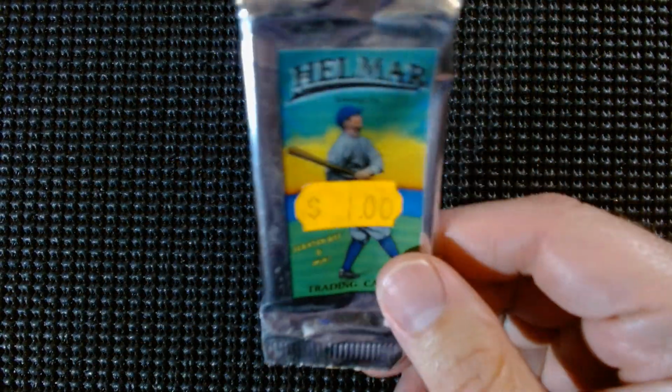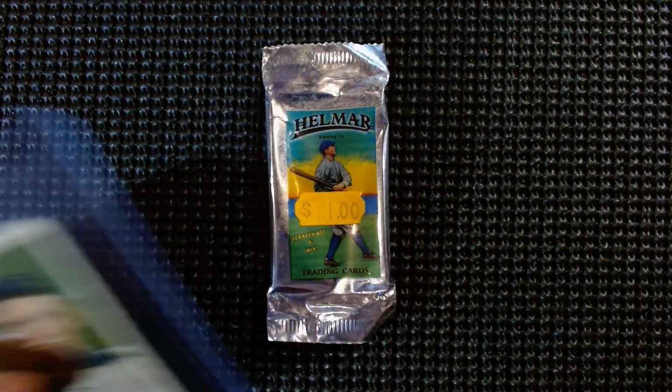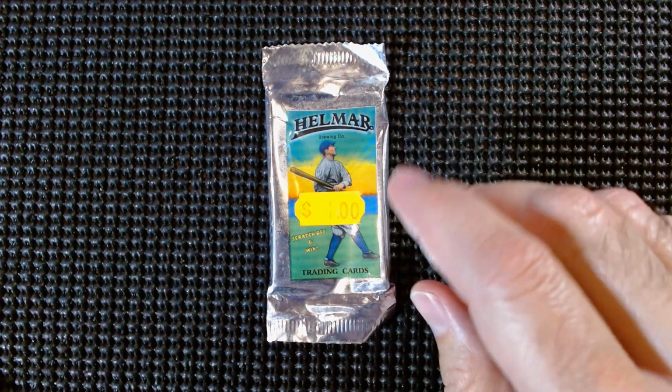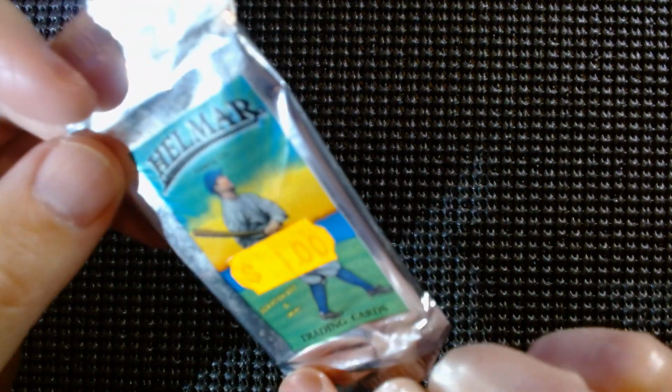And these are Helmar Brewing Company, which I believe is in Michigan. It's a little scratch and win trading card, based on the old-fashioned cards like I'm showing you here. They're very T206 and T205, that kind of tobacco era stuff. So let's take a look at this, and I'll get on with my story. As you can see right there, that's got Babe Ruth on the front, I believe. This is a little scratch off game, and it's from Pleasant Ridge, Michigan.